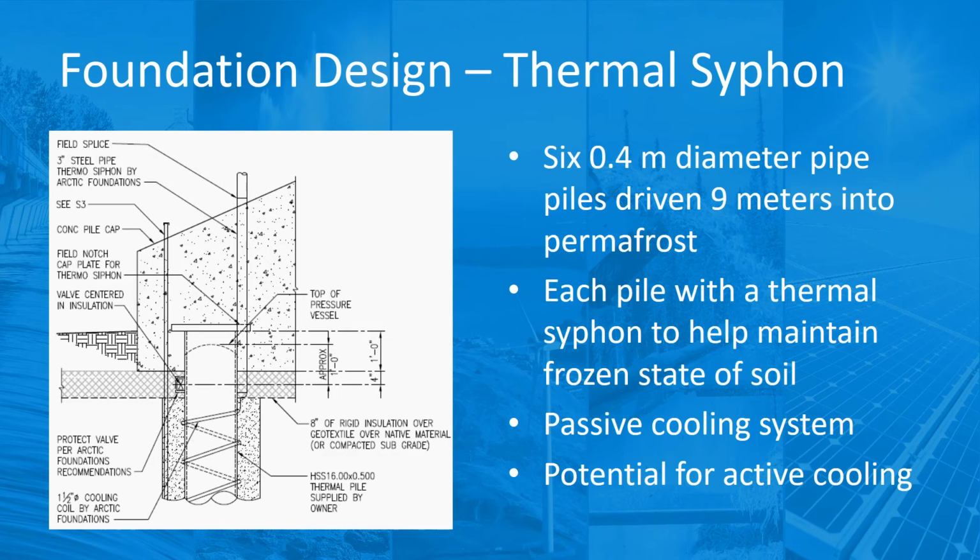Here's a common wind turbine foundation design in Alaska. With permafrost, construction is typically done in the winter. An oversized hole is pre-drilled large enough to fit both the pile and the thermal siphon, approximately 9 meters deep. Thermal siphons are located at each 0.406 meter diameter pile for this 100 kilowatt wind turbine. Current passive technology only allows for cooling of the foundation when the thermal siphons encounter subfreezing air above ground. Research is happening with summertime active cooling systems that would be powered by solar PV modules.